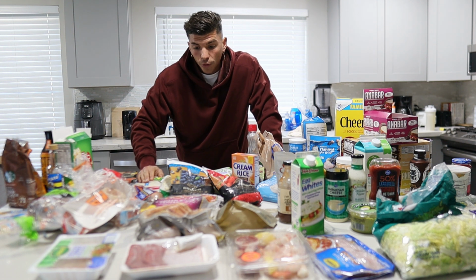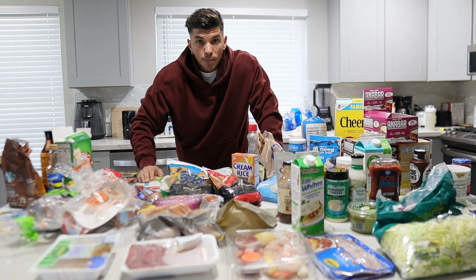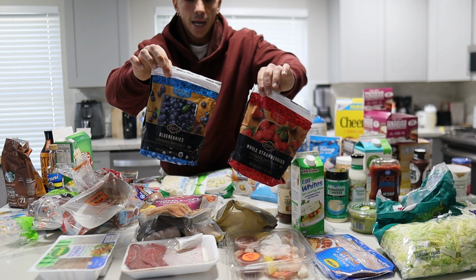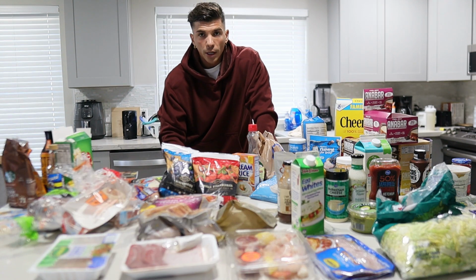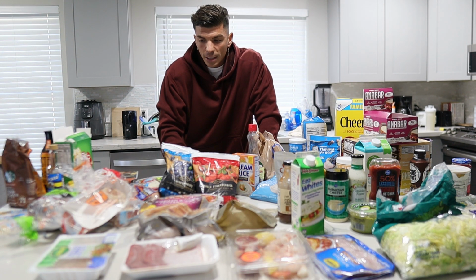I also eat fruits. From a fruit source, it's usually berries mostly because they are lower in the calories and they are my favorite, honestly, fruit besides bananas. 99% is that either blueberries, either strawberries. I eat them every single day. Blueberries good antioxidants, same as strawberries, full of vitamin C.